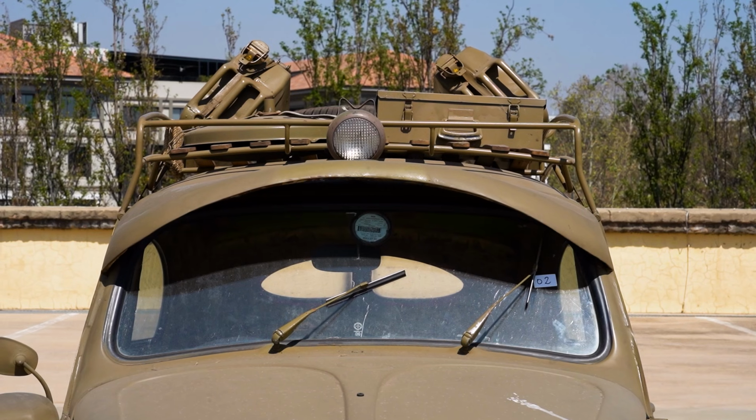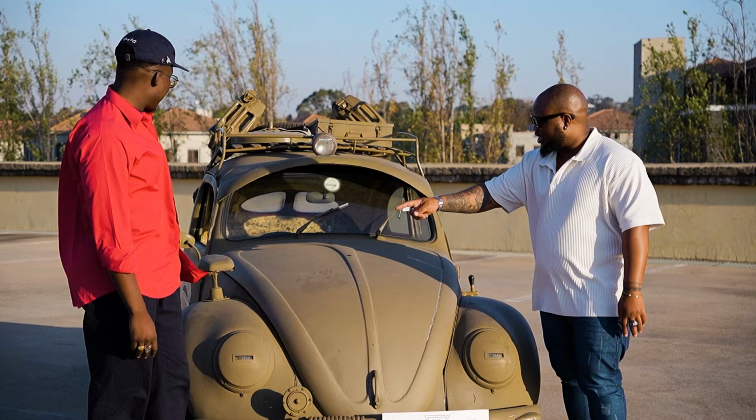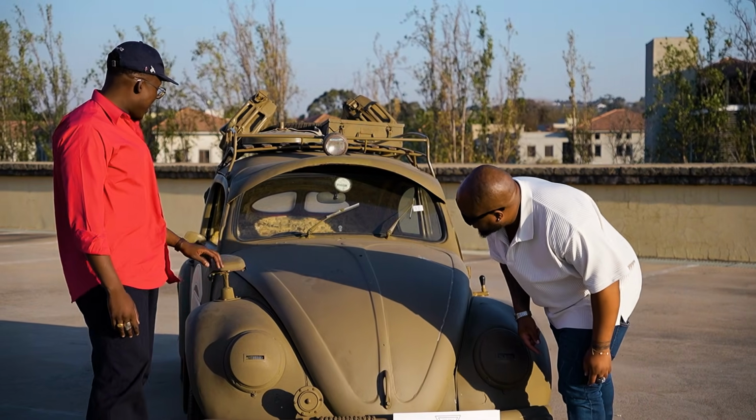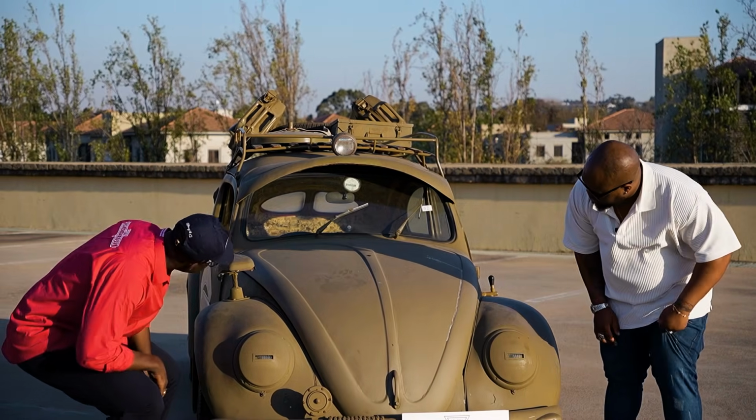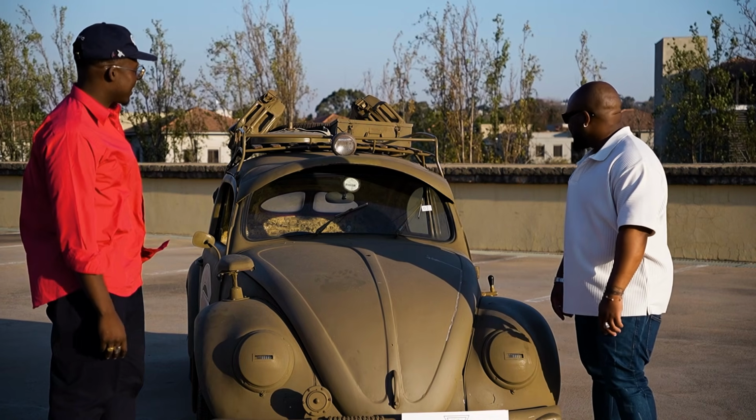Absolutely a unique beast right here. Look at the lights there, bro. Can you sit in there? It's like a bike seat. No, I think it's a light here. I think it's like a lamp underneath. Yeah, it's a lamp underneath. It's a lamp? Yeah. Dude, this car is super cool.